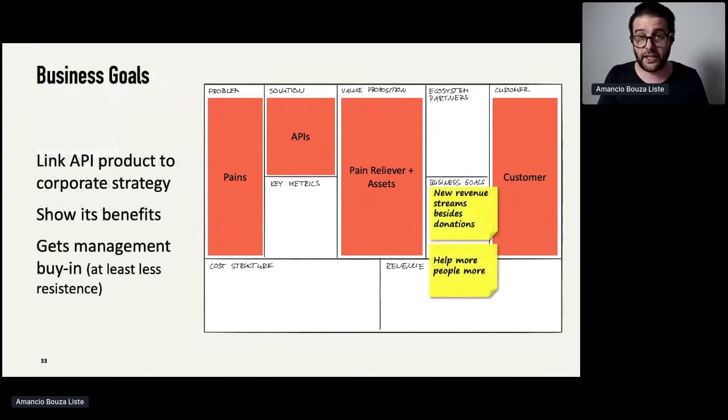The next thing would be the business goals. That's not actually the business goals of the API product itself, in the sense of just making money or monetizing the API. It's really about connecting the API product with the corporate strategy. How can the API product support the organization in its strategy? With that, you show the benefit to the organization, why you should build it. Usually this also gets the buy-in of the management to get the money to build it, or at least you get less resistance.